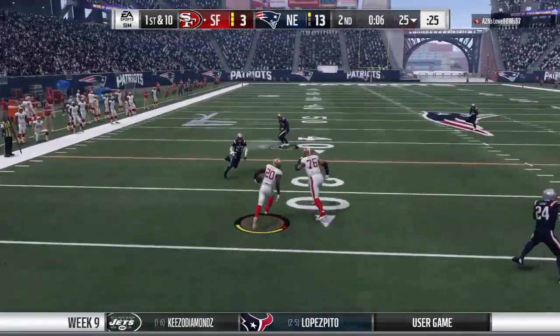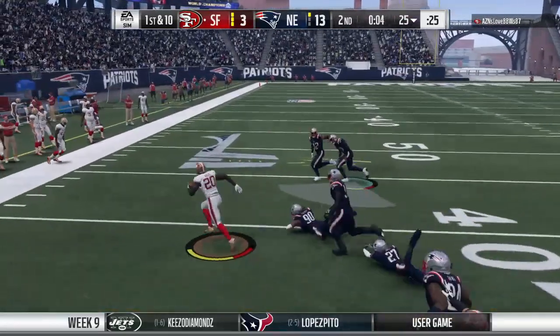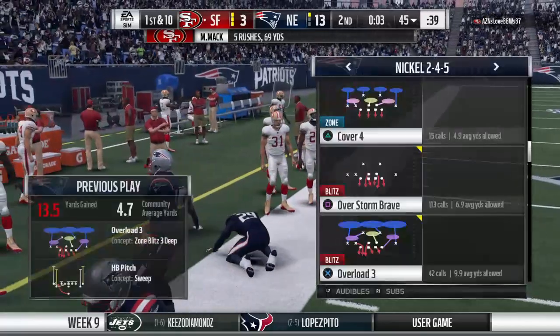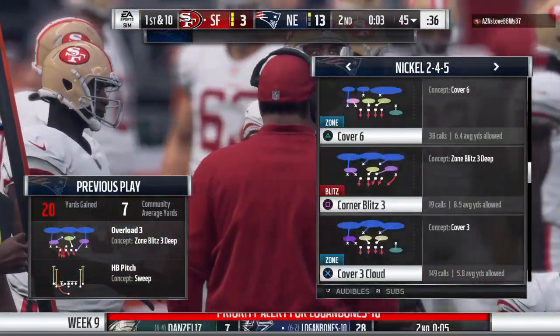Set! Starting the drive with a give to Mack. He finds an opening past the 40. That burst good for 20 and a first down. Well, he does it at a high level, doesn't he?